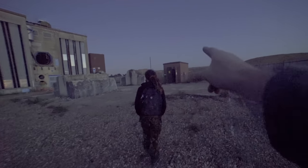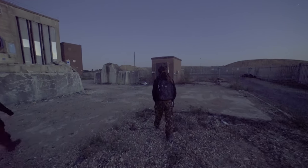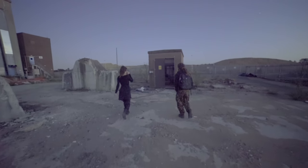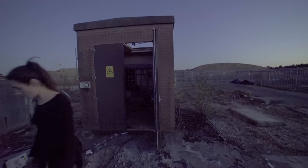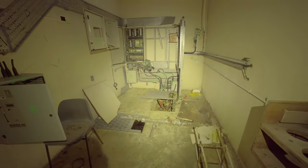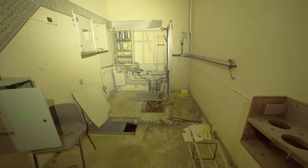I don't think I saw this building last time we were here. It just looks like a little old transformer station. Just be careful, it might still be live. Oh yeah, some big old bits of equipment in there. Big old cables coming up out of the floor. But are they live? That's the thing.